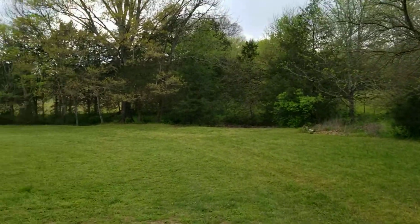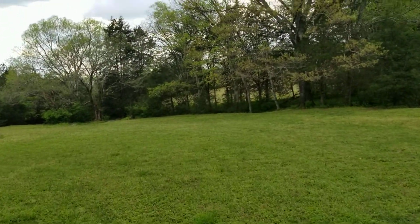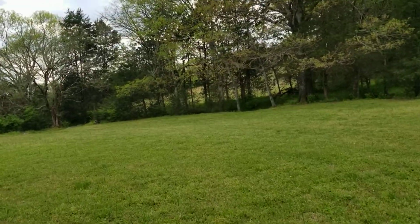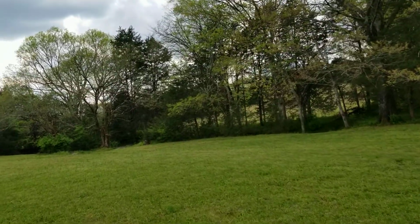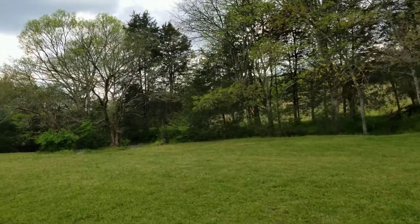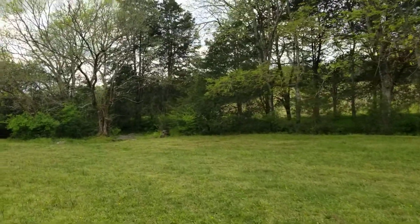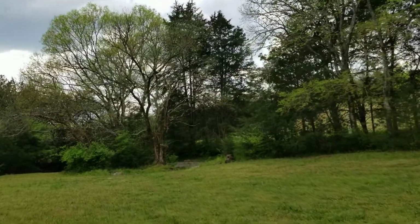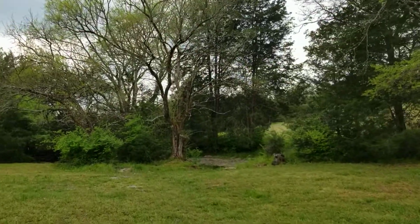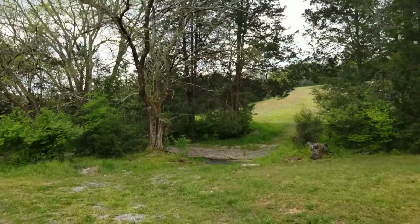And then if you go over here, we actually have a creek. It's seasonal, but right now there is water in it because of all the spring rains. During the summer, it will run just after a rainfall for a day or so. And in the fall, it's usually pretty dry because we don't get as much rain between September and October. But it's a fun spot, and kids love to play back here too. My daughter spent hours throwing rocks into the creek this weekend.